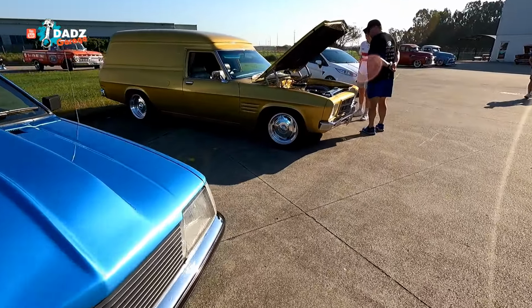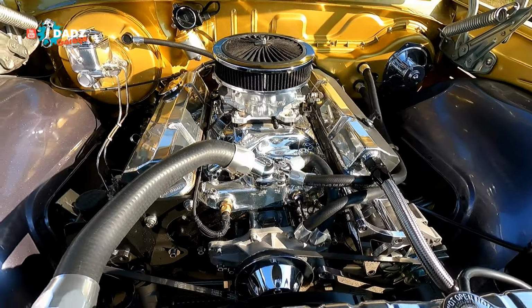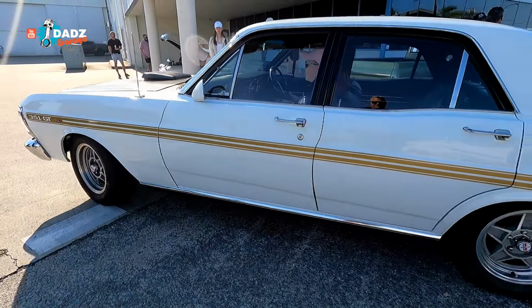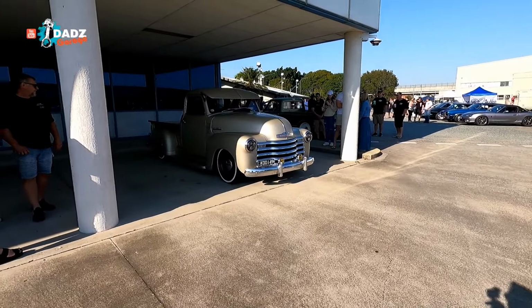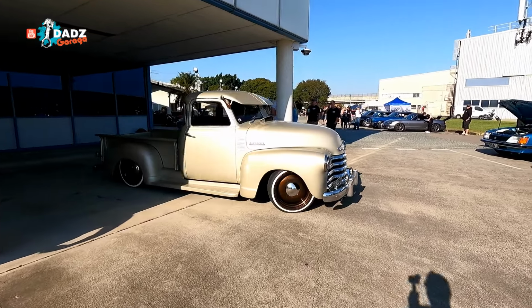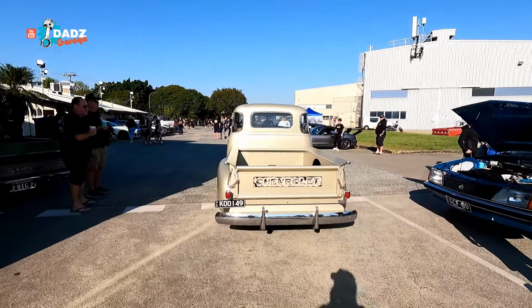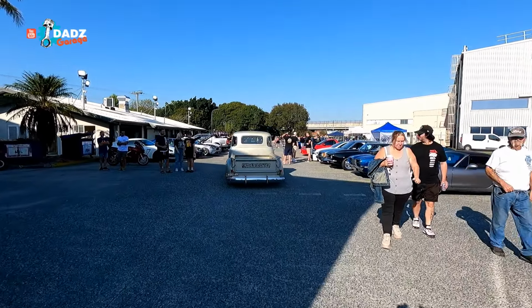Right, this one wasn't here before. Let's go check her out. She's very clean. Very nice. Not a bad way to end the video on this absolutely amazing truck. LSA mag, beautiful build. Sounds are good as well.